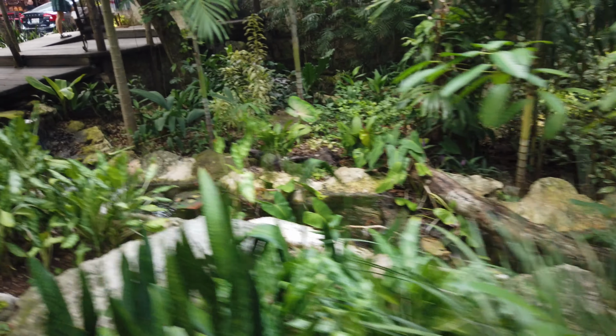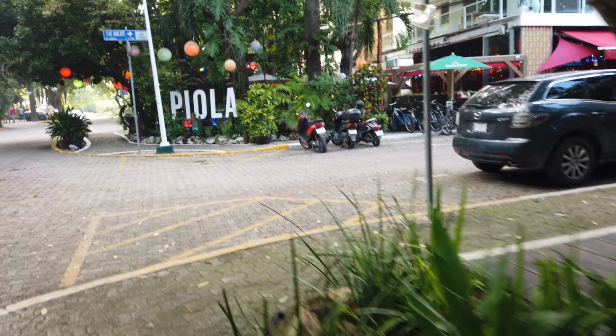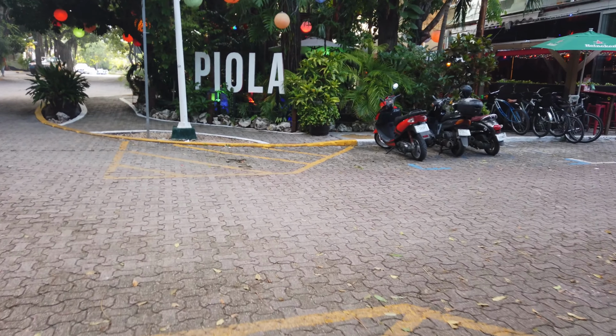Here we have one of the Riviera Maya's 6,000 cenotes. This one's in the middle of a restaurant, very small. But there are close to 6,000 in the Yucatan.